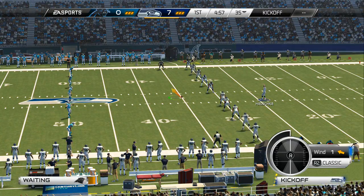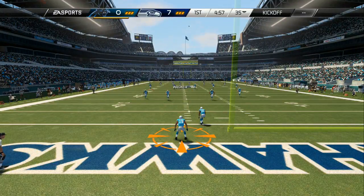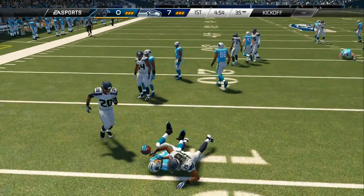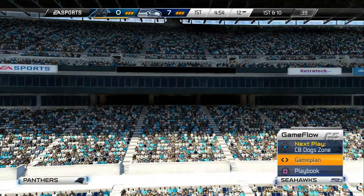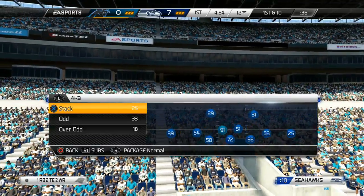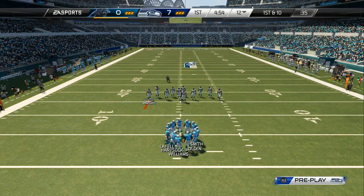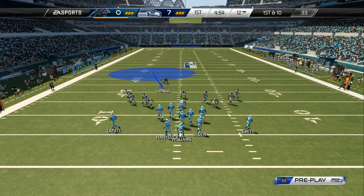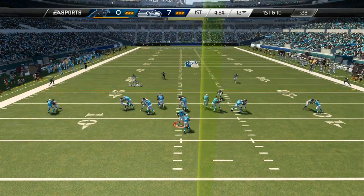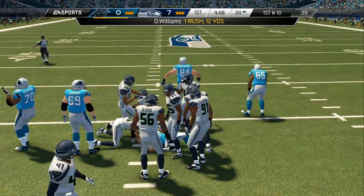The Panthers are prepared to return the kickoff. Bringing the play to an end. Cam Newton takes a look now from under center. First and 10. Williams going to secure the handoff. He's going to be tackled right around the 24-yard line.